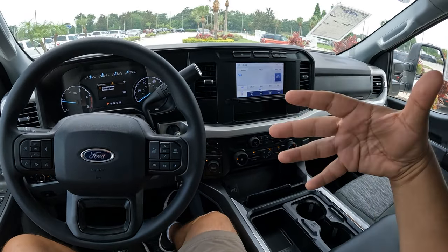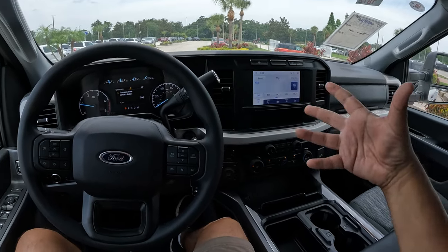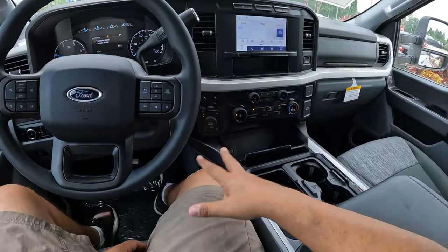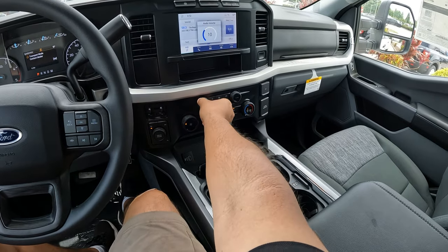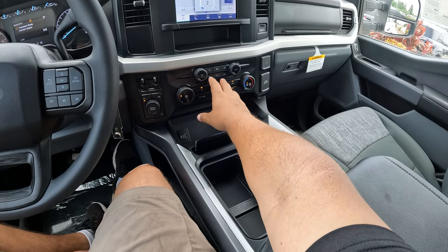Now, of course, you got more technology. You got 360 cameras. You got pre-collision assist. All the wonderful things now that have newly been integrated into the Super Duty truck as well, even in its dualies. So as you can see, guys, this one has here in the bottom your manual controls for your radio. Of course, we got the volume here. It's got your basic speaker system, which is not bad at all. We got basically controls for seeking all that stuff.